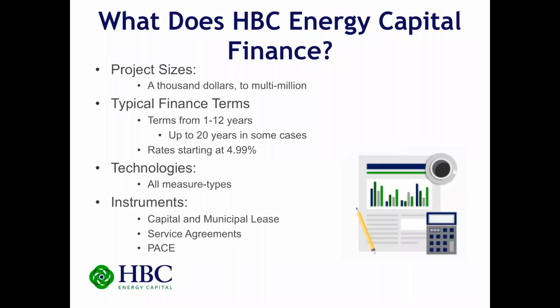So let's get a little bit into the nuts and bolts of what it is that we're able to finance and the types of projects that we can work with. It's a pretty broad list. Project sizes can go down to $1,000. We haven't seen any at that level, but it certainly is possible, up to the very large multi-million-dollar projects. The lender and the lending instrument may vary quite a bit as you run through the project sizes, but we can handle all sizes currently.